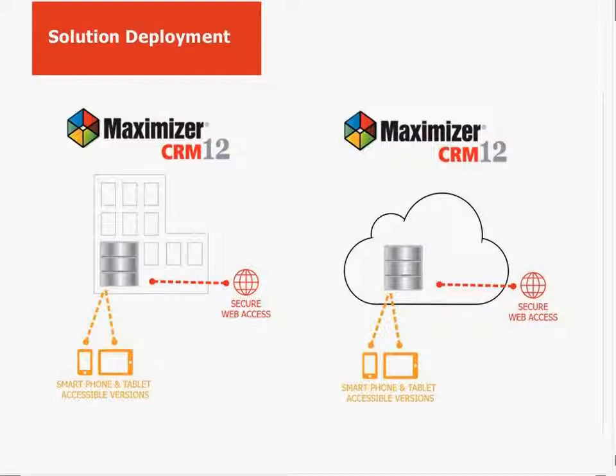We know that there's a good segment of our customers that likes to have their software and their customer information inside their office. We also know that there's probably an equal number of customers out there that are very happy to have organizations like Maximizer run the data center and run the hardware and software that goes with it to provide them with their CRM. And that's what these two illustrations are depicting here.